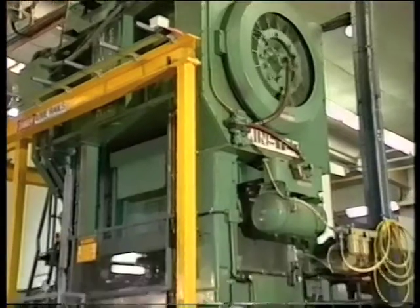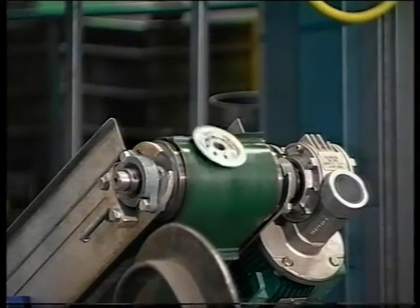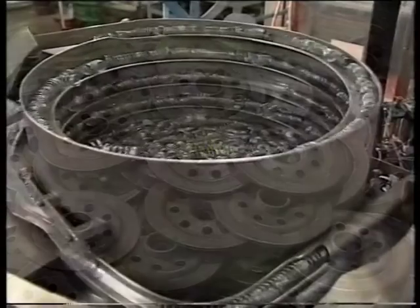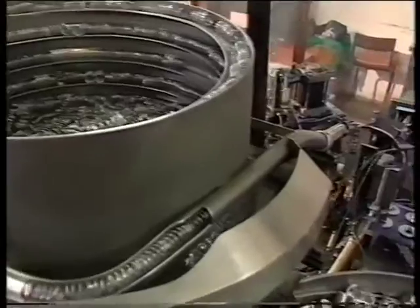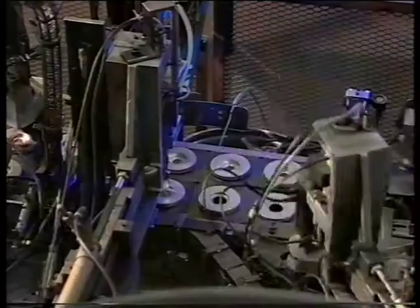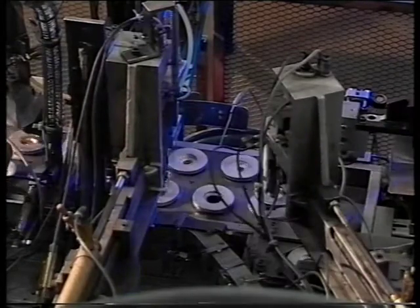90% of all Ryco components are supplied from these production lines, where modern high-speed presses begin the cycle which will result in premier quality fuel, oil and air filters. Robotic controlled systems provide cost-effective manufacture, for example, of these pressure relief valves for Ryco oil filters.